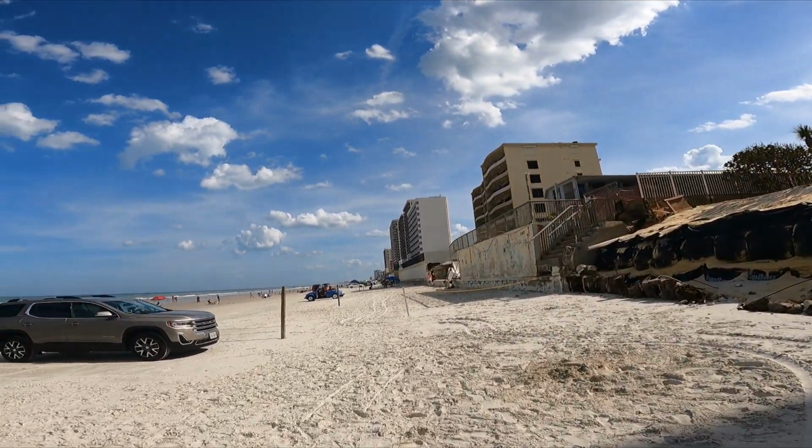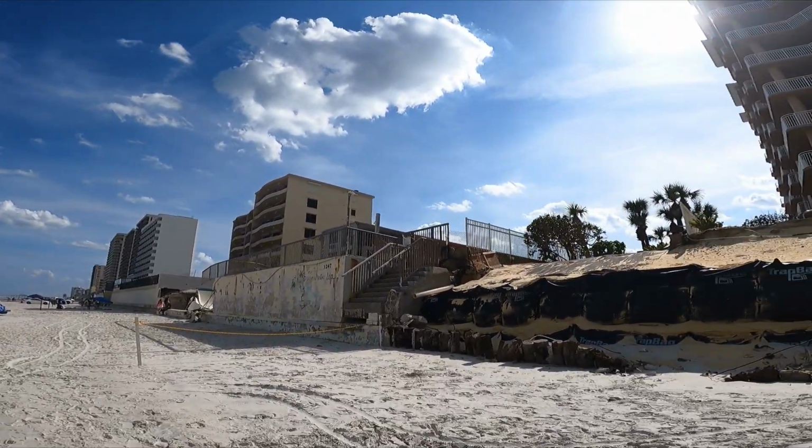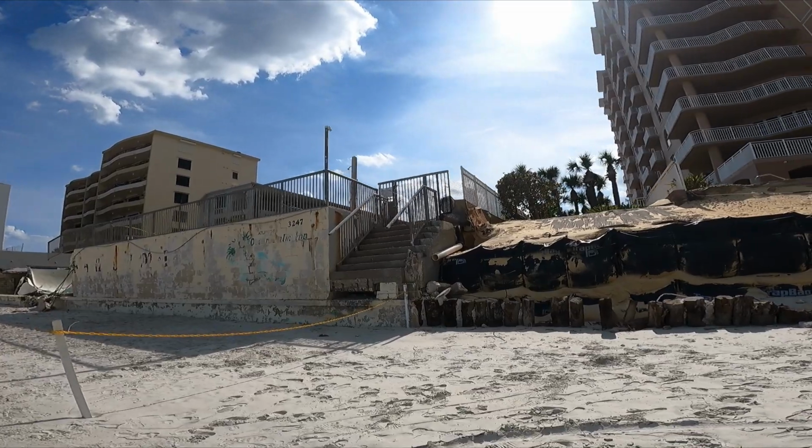Look at the Volkswagen convertible. That's cool. You never think of it as a beach vehicle, unless you put the dune buggy body on it.